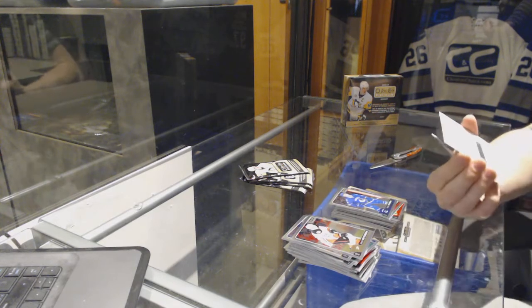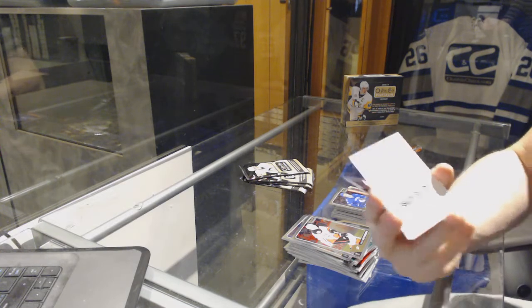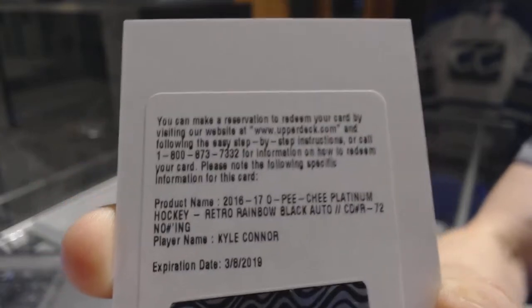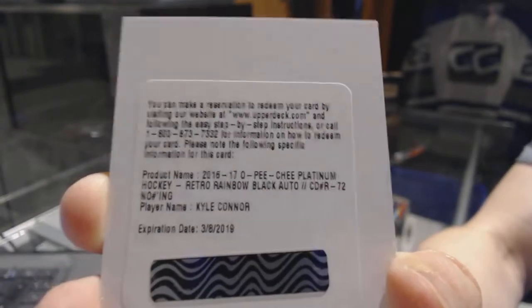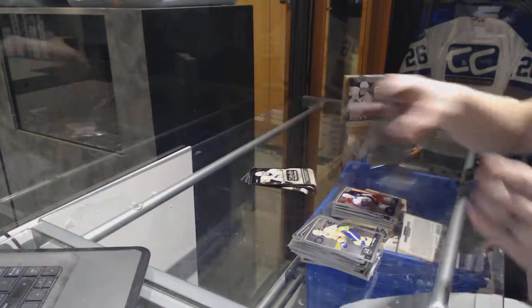We've got a redemption for a retro rainbow black autograph, Kyle Connor. Retro black rainbow autograph, Kyle Connor. Nice. And a marquee rookie, Sonny Milano.